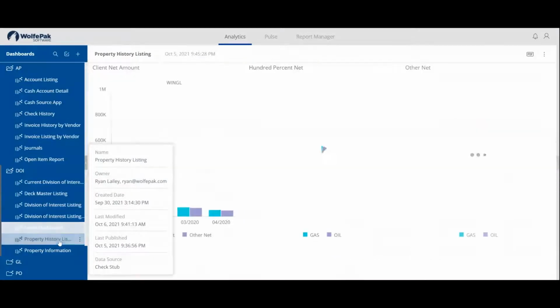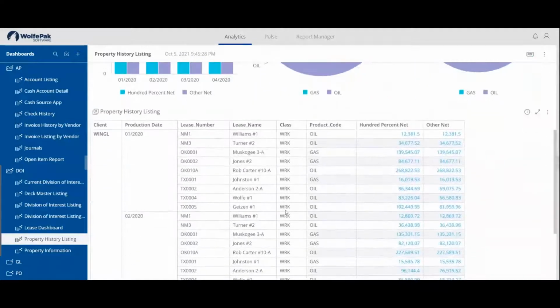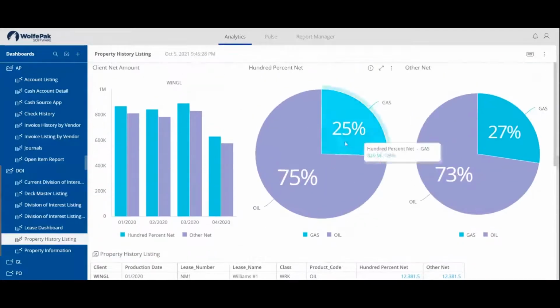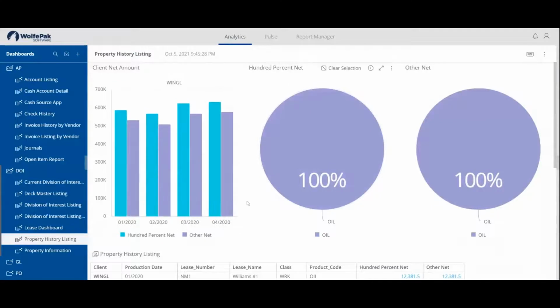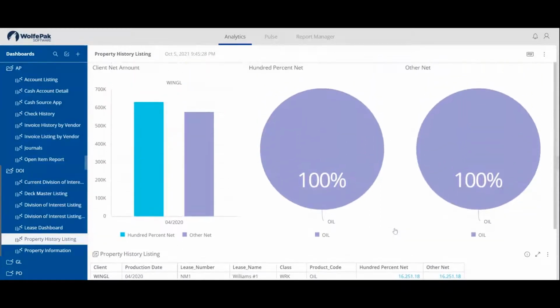You can add in things like graphing. So this is a property history report that's showing what the 100% and the nets are, all of the property history information, the amounts. Again, I can interact with any one of these graphs. So if I want to see what this 75% is made up of, I just click on it. If I want to see what that one is, I click on that, and it's going to constantly drill down in real time all of that data.